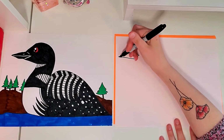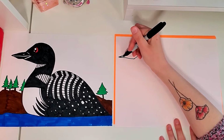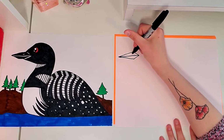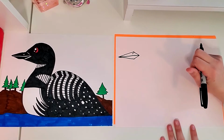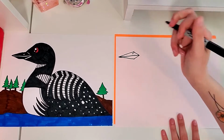To finish off the beak, to make it look a little bit more like real life, we're gonna make a straight line that goes from one point to the other point. And then a little line for a nostril. Birds have nostrils too. They just don't look quite like ours because they don't have noses. That would be super weird.